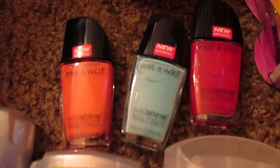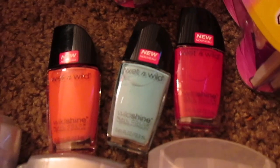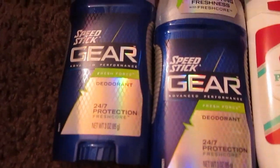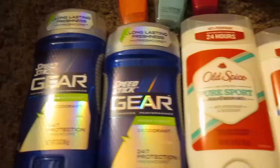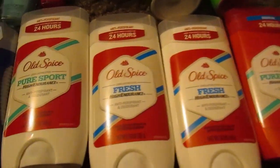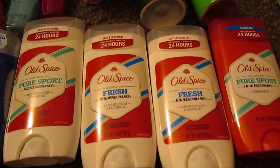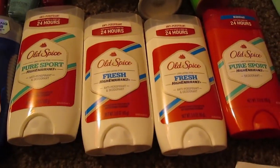These Wet n Wild nail polishes were 99 cents each, and I used a 50 cent coupon, making each one only 49 cents. The Speed Stick Gear deodorants are $3.50 each, or two for $7. I used a $2 off of one manufacturer coupon on each one. These Old Spice deodorants are $2.54 on sale right now at Target, and at my Target they did let me use expired coupons, so I used a $2 off of two, making each one $1.54.